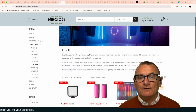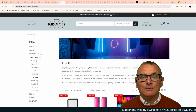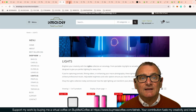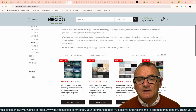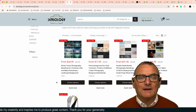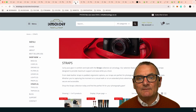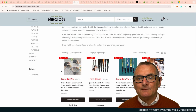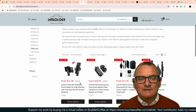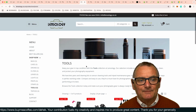And also lighting. I've got a big lantern light in front of me now. You can actually buy that from our supplier, but there's a lot of small lights, a lot of YouTubers and social media people would use. Props. Now these are pretty cool. You can basically buy backdrops and all sorts of things, but you can see we've given it some thought. Straps for cameras, Leylands, I think they're called. Anything like that. What else have we got here? We've got tools. I don't even know what they are.